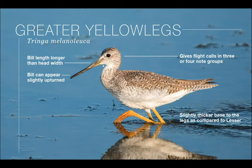Anecdotally, some people say that it's easier to see the nostril on the greater yellowlegs, so the base of the bill is a lighter color. It's not reliable. This bird could have jammed his beak in the mud and it's all black throughout. You never know. Obviously, we discussed in the last slide, 3 to 4 call notes in a group. And the base of the leg is more like a plank of wood. It's straight. It doesn't taper out as much. It's pretty much the same width down at the leg joint as it is right where it meets the body.